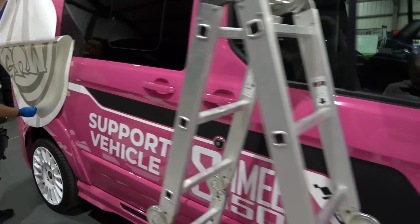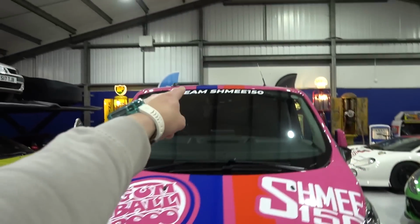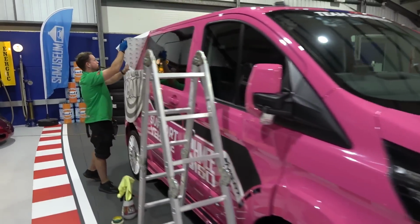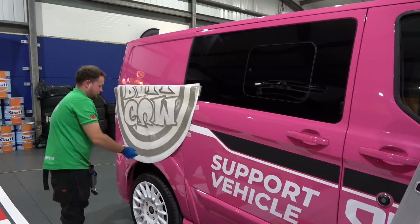I mean, this color, it's called Tele Magenta, is very, very bright, very bold. I like this up there as well, Team Shimmy 150 with the red and blue stripe continuing up, very much blending in, but this will of course be transporting our luggage, maybe transporting some luggage from other Gumballers. We'll see exactly how that goes.